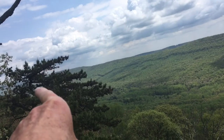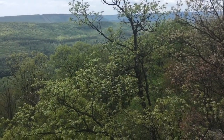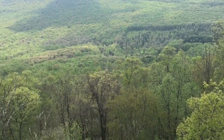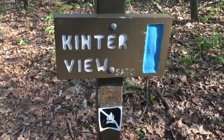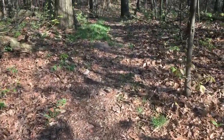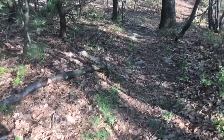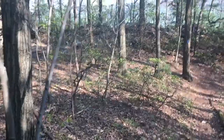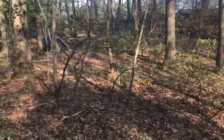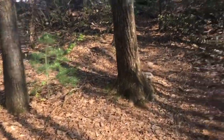I think tomorrow I'll go over that sometime, shoot down the other ridge. Getting back in the forest. Yes, indeed. I'm stopping day 11 at Kinter View. It's an overlook right down here. See, my apartment is already set up over there at 101 Appalachian Trail Lane. Got dinner in the oven.